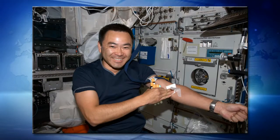Your skeleton is different, your muscles are different, your cardiovascular system works differently. And again, I work in the nutrition area, and nutrition is how your body fuels all of those systems. So trying to understand how those requirements change and how we can use nutrition to help mitigate some of the negative effects of spaceflight is at the heart of what we do.